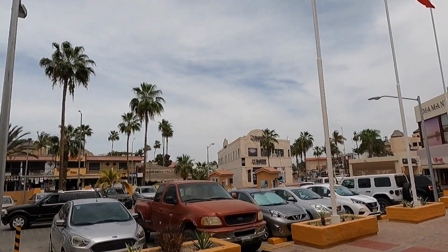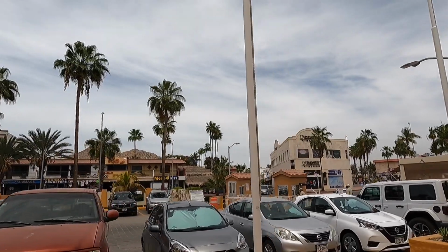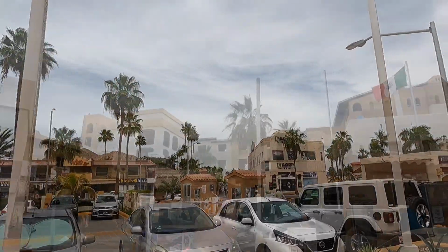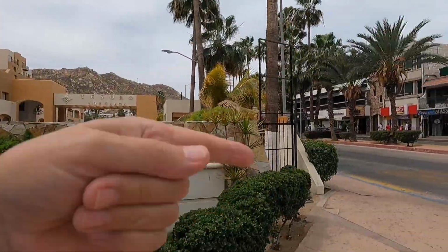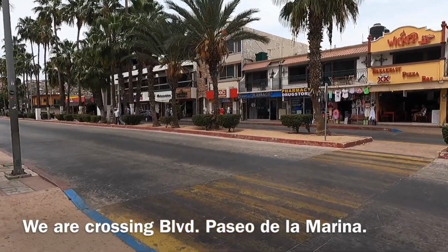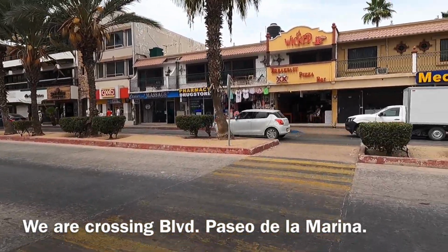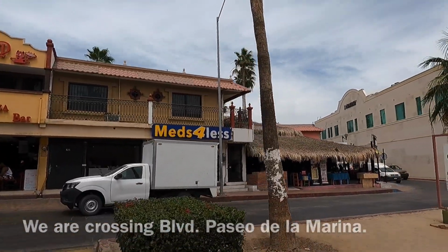Down that street to the left of Diamonds International. Not the right, to the left. Through there, the bathrooms are through there. Come out here, there's a crosswalk here. You know, be careful. But I think we can go safely. That's the street we want to go down though. Right there.